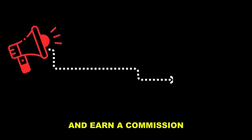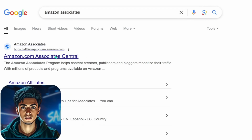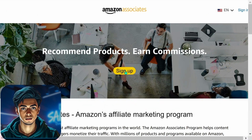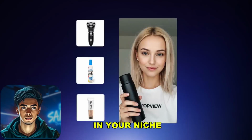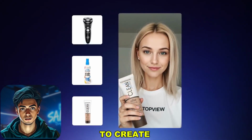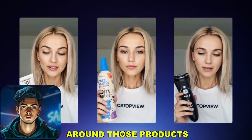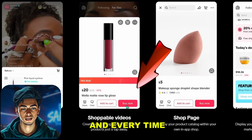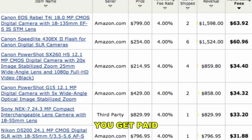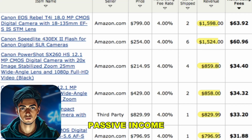You can simply promote other people's products and earn a commission. All you need to do is sign up for Amazon Associates, which will take you 5 minutes max. Once you're in, find trending products in your niche. Then, use TopView AI to create engaging UGC videos around those products. Then post them on TikTok, add your affiliate link, and every time someone buys through your link, you get paid. It's literally passive income on autopilot.